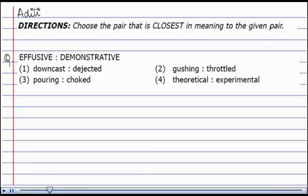The pair in question is effusive and demonstrative. The solution is effusive means showing emotion without restraint. And it is a synonym of demonstrative.